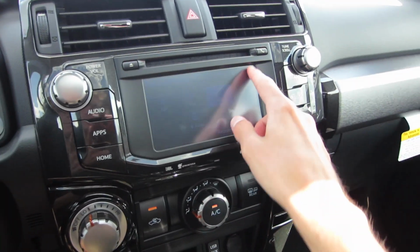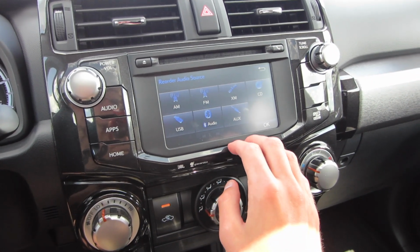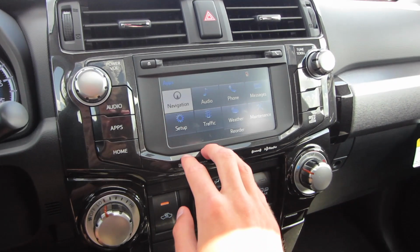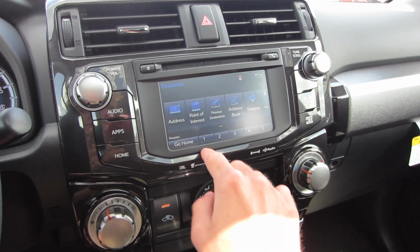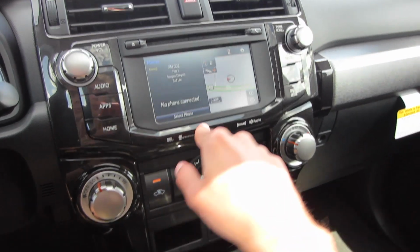Over here to your audio system, checking out sources: AM, FM, XM, CD, USB, Bluetooth streaming audio, and auxiliary inputs on this model. Going to your apps, of course, your typical Entune app suite with your integrated navigation right there. Destination input can be through an address, a point of interest, and you can designate 6 different presets right there. And going home, a nice little split screen view.